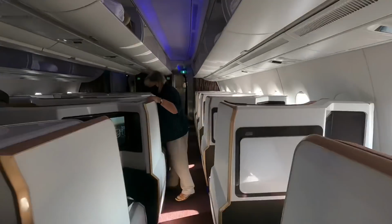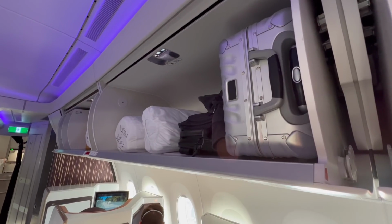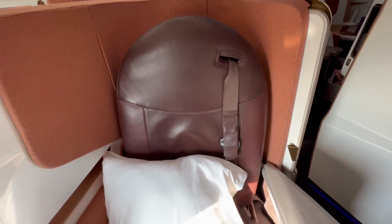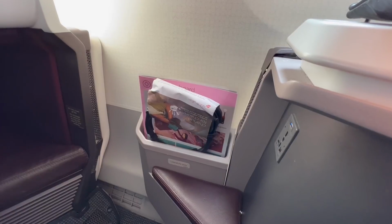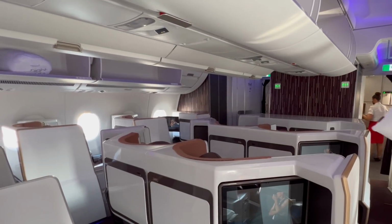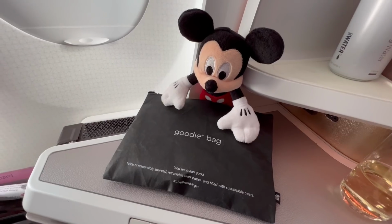On board the aircraft, I turned left to my new seat. There were 44 suites in the upper class cabin in a 1-2-1 configuration. I was in seat 3K. Pre-takeoff champagne, juice and water were offered. A basic amenity kit was also provided.